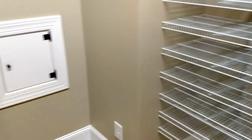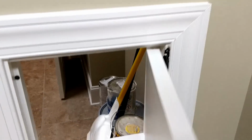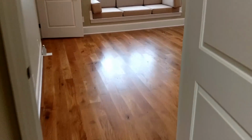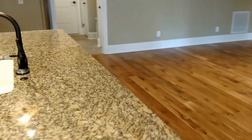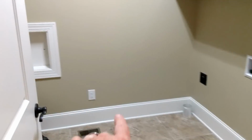Now this is a unique feature in here. They've got a cubby hole, laundry chute. This door opens and it goes into our laundry room. I'll show you that in a moment. Back through the kitchen. Now, if you have dirty laundry, you won't have to walk all the way around through the kitchen to get to the laundry room. You can put it right through that convenient laundry chute.